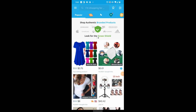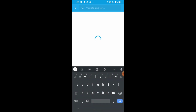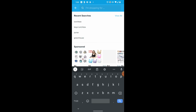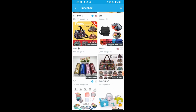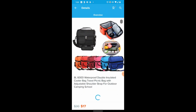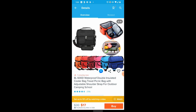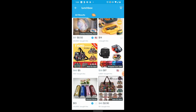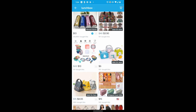Number 4, use the Wish app. Okay, you guys, so I'm on the Wish app, and I'm taking the time right now to look for some stuff. I had already looked for lunch boxes. Let's just go ahead and I'll show you guys what I mean here. So they do have some available. Some of the nicer ones like this aren't as cheap. You can see that there is $17, so that's not really saving you a whole bunch. They do have some cheaper options, but they're mostly for like adult women. They don't have too many kids options.